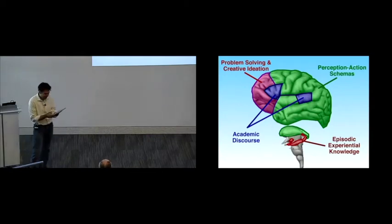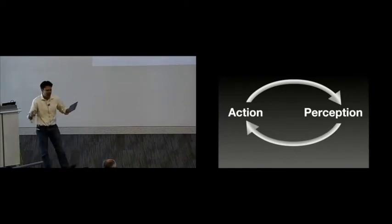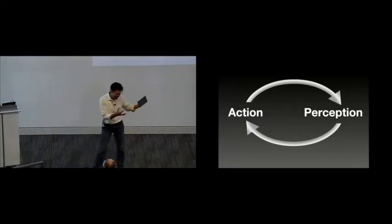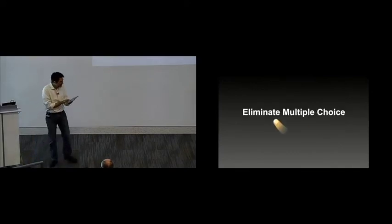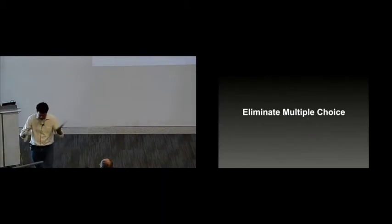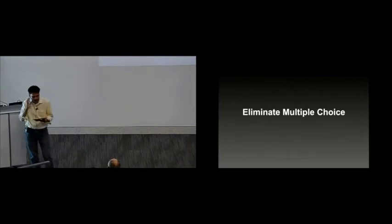So let's walk through some of these things. Let's start with the perception action cycle. How do you avoid all of the problems of traditional drill and kill approaches to teaching math, which directly hits this perception action cycle? The one thing that you should do is eliminate multiple choice. And let me give you an example for why I believe so strongly in eliminating multiple choice from the learning. Multiple choice might be okay in assessment, but from a learning perspective, it's very problematic.